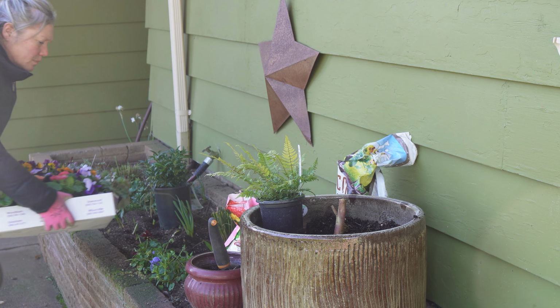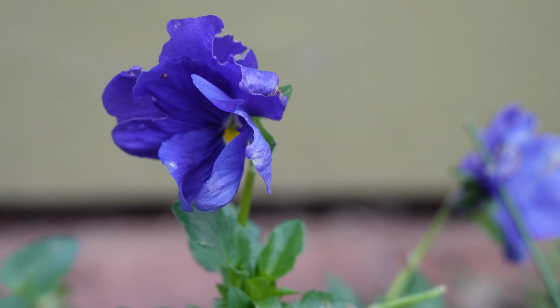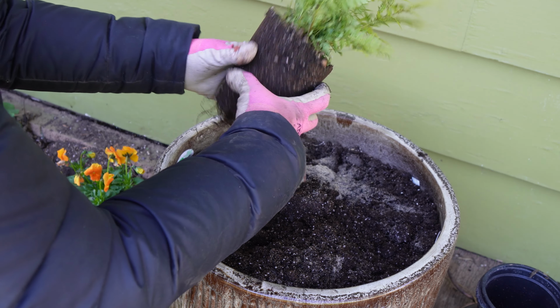Today I'm in the Orchard Heights greenhouse and I'm seeding up some pansies and violas for the nursery. I'm also going to be planting some of them out for the cut flower production as well. So there's quite a few of them. I thought I would run through the different ones that I'm seeding up today and pop some pictures of what they look like on the screen.